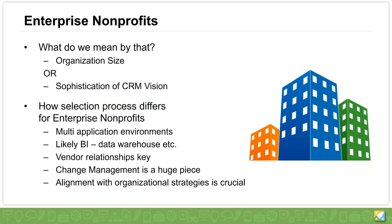Your selection process for enterprise nonprofits will differ from other nonprofits in a few ways. One is that it's almost certain, in spite of all the marketing you may be subjected to, you will end up with multiple applications in your environment. You will not end up with a single product or a single platform or even a single vendor who's going to do everything for you.